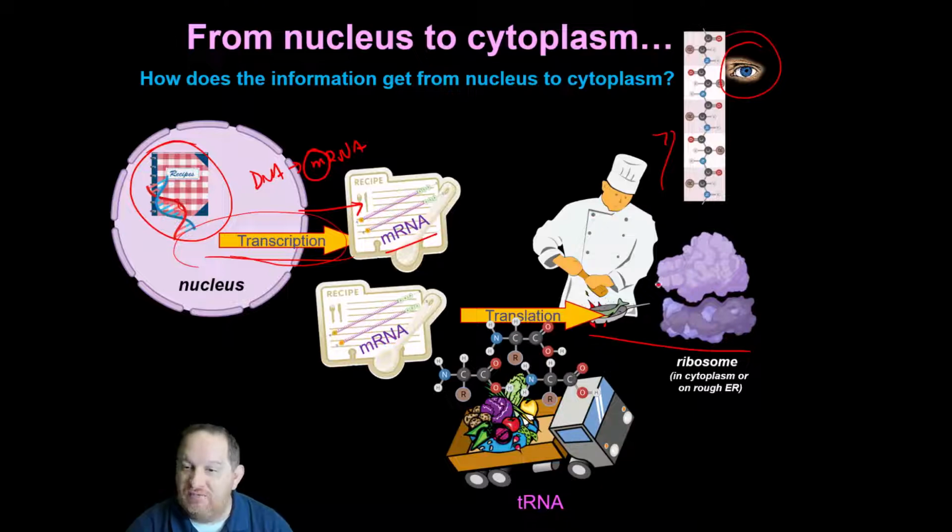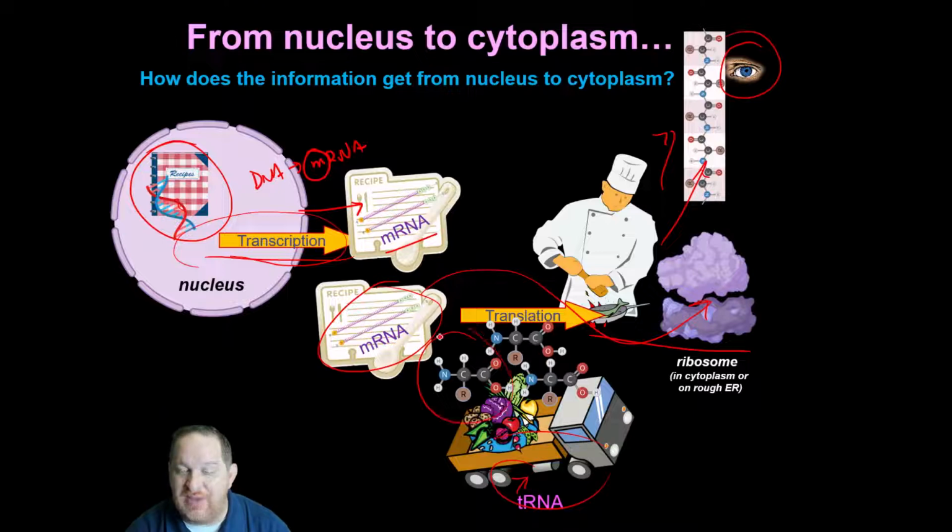The chef, the ribosome, needs all of the ingredients to make the meal, to make the dish, to make the protein. So what happens is, through the process of translation, right, messenger RNA, the recipe, goes to the ribosome. The ribosome, also known as the chef, puts the ingredients in the correct order. Now, how do the ingredients get there? They come over on some transfer RNA. Transfer RNA brings the ingredients. In this case, the ingredients are amino acids.